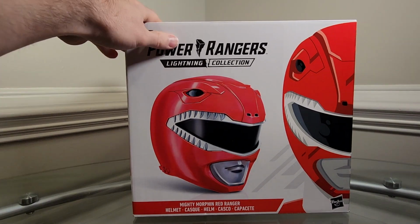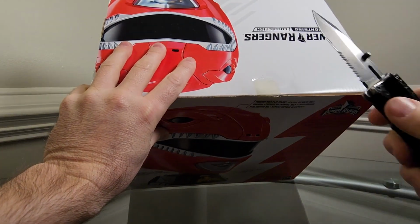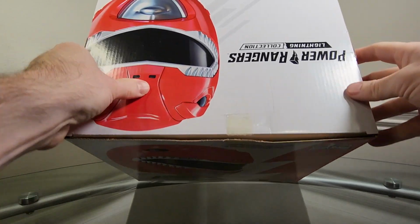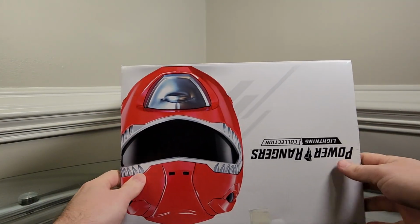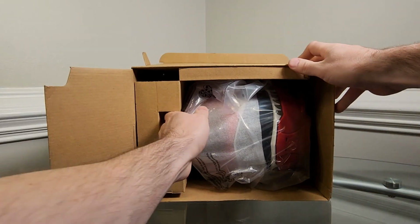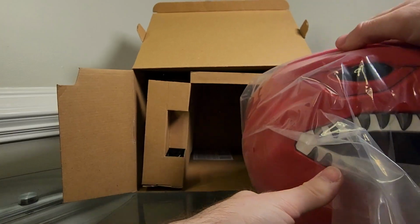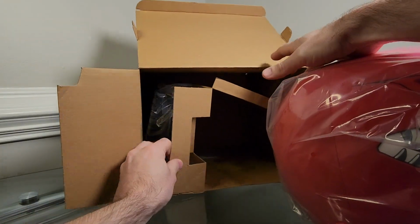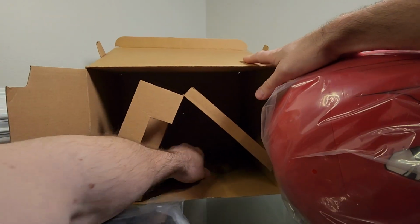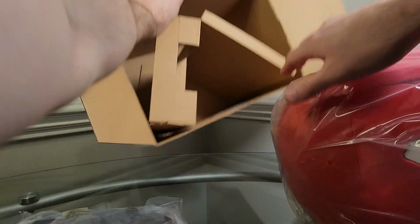But now we must do what we always do with a brand new item, and that is break into the box. And there's a seal right here. So we're going to break into that seal. There we go, seal is broken. So let's go ahead and open her up. All right, and here it is. Let's go ahead and pull it on out. Alrighty, and right here we have the pieces for the display stand. There we go. And then right here, some disclaimer, directions type stuff. We don't need that. So let's go ahead and get this box out of here.